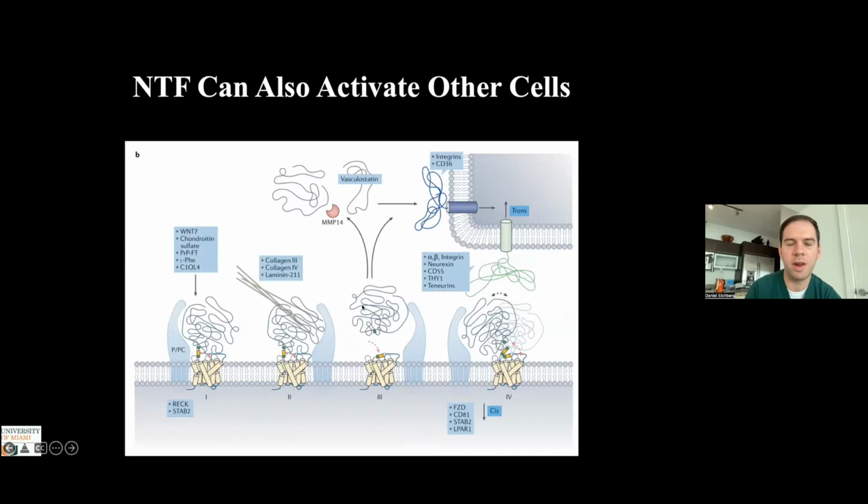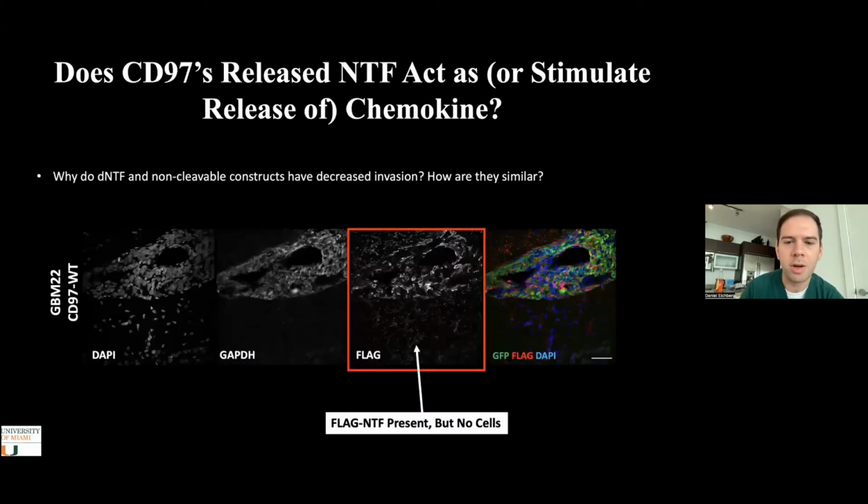But then you have this free floating N-terminus fragment, the NTF, that floats away, and it can do a number of other things. It can get broken down. It can bind to another cell and then activate that other cell to do something like invade, or it can cause it to release other chemical factors, things like that. So a lot of different things are going on, and we need to figure out which one or ones of them is causing or could be contributing to the in vitro invasion that we saw in our previous experiments. I'm going to bring up this hypothesis in your minds to help organize the rest of the slides for our in vitro results.